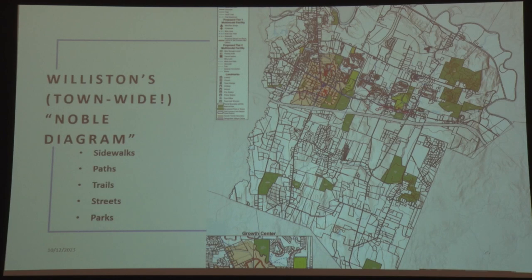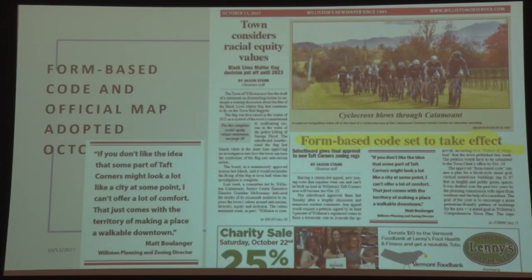We can take this official map, we can take the unbuilt facilities on this, and we can start prioritizing and really thinking about how to build a more complete network or just what metric we're going to use to prioritize our facilities. We've never done that before. So, like I said, this was adopted. It became effective on October 22nd of 2022. It's not even a year old yet.